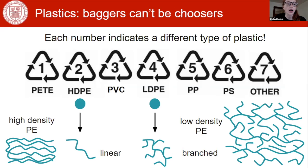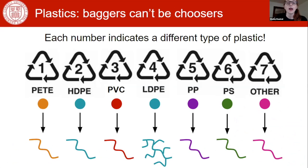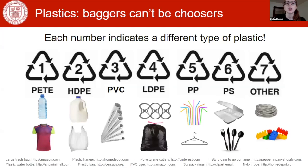And that is why HDPE stands for high density PE, whereas LDPE stands for low density PE. Because in HDPE, the chains can get really close, whereas in LDPE, they have to stay more spread out. And so by changing the monomer or the structure of the chain, that's how we get different types of plastics with all different types of properties that can be used for so many different types of applications.